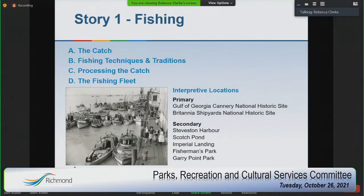The first story, not surprisingly maybe, is fishing. Within that story, there are 4 sub-stories, which you'll see at the top of the page here. The catch, which is the fish that are fished within the Fraser River and commercially through the Steveston Harbor. Also the fishing techniques and traditions, everything from First Nations to more modern techniques. The third is processing the catch, with the main focus being on canneries and the canning process. And the fourth is the fishing fleet, including things like boat building. You'll also see listed on each page the locations where these stories can be told, and you'll find that in the report as well.